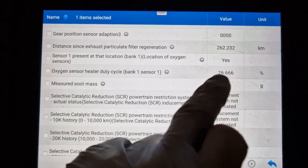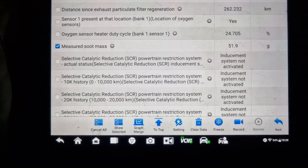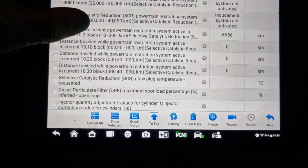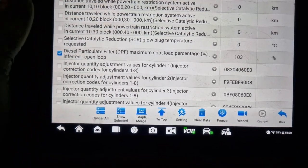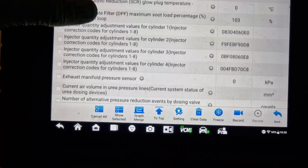Right, so there we go, so it's actually gone up again, 51.9 grams now. What we're looking for is DPF pressure. So, oh, it says it's 103%. That is well choked, isn't it? 103%, geez.